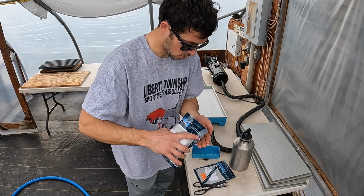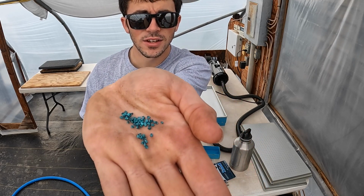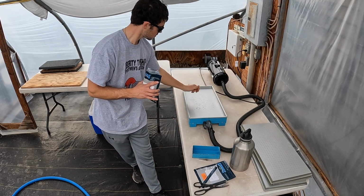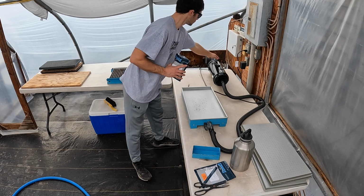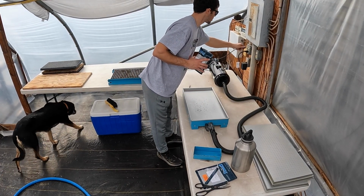So just like before, whoa. These are treated seeds. I don't know if you can see that. Little tiny green baby things. Here we go. Let the vacuum in, I guess.